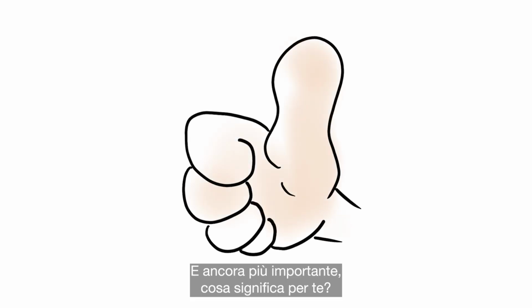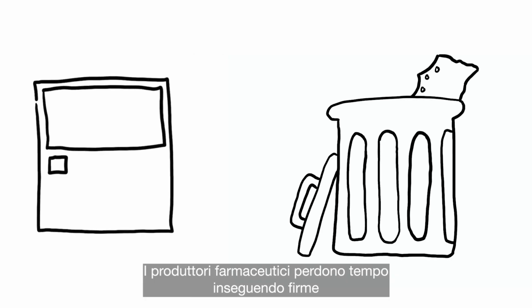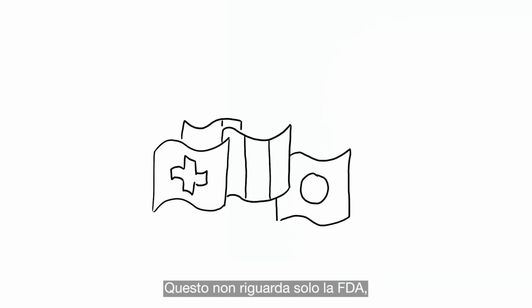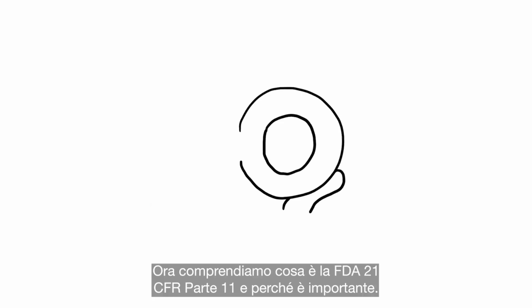And more importantly, what does this mean for you? Pharmaceutical manufacturers were losing time chasing signatures and collecting paper documents to pass the FDA audits. This is not only relevant to the FDA, but to all regulatory bodies and parties involved. Now we understand what the FDA 21 CFR Part 11 is and why it matters.